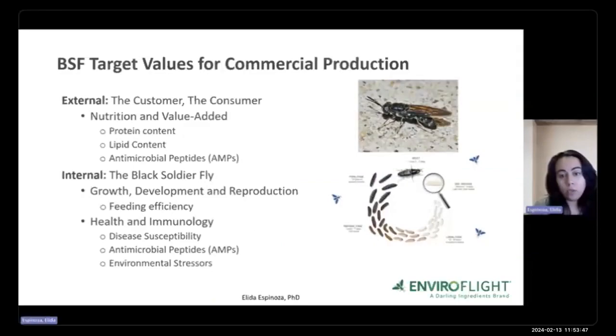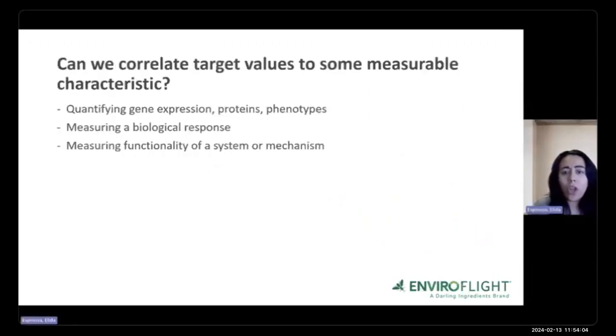Then we have internal target values, which focus more on the black soldier fly itself. So ensuring that the health and performance of our insect, our mini livestock, is continuous by way of monitoring its growth, development, and reproduction in all life stages. So there's a lot of data that we collect, and there's various ways in which we can utilize this data. But are there other data that we could be collecting alongside us monitoring these target values? And the answer is yes, we can always collect more data.